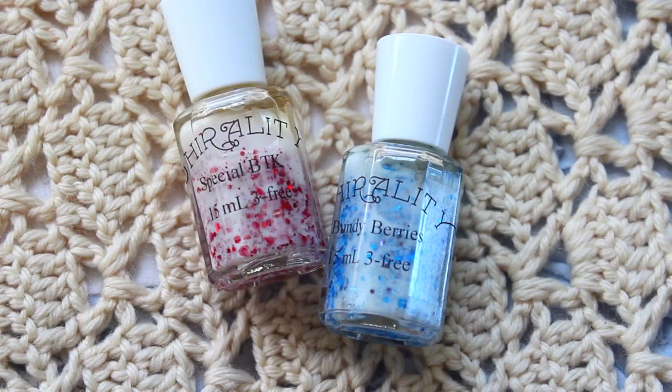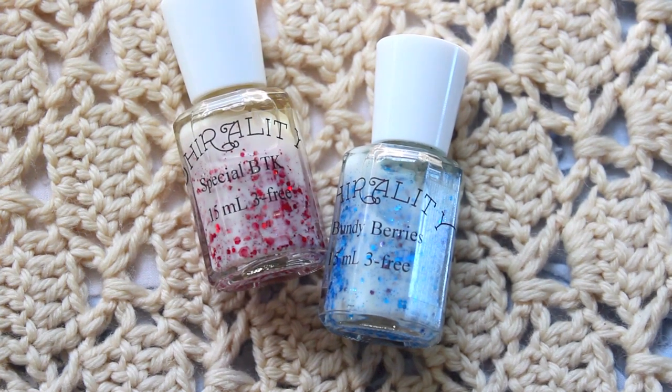Some more themes. These were from Chirality Polish. These are based off of serial killers, so literally when I say any theme, any theme. This one is Special BTK and this one is Bundy Berries. I remember Holly talking about these and I was like, yes, I need them because I'm weird.